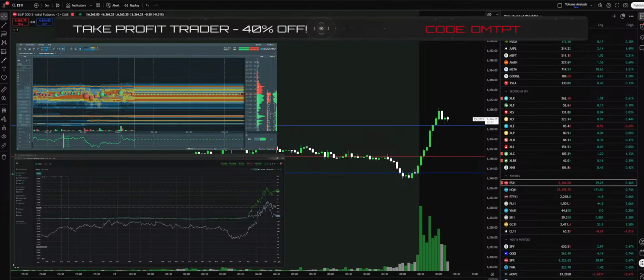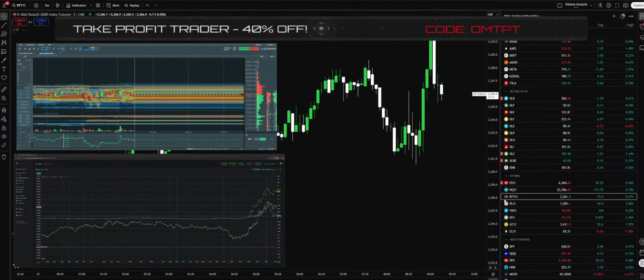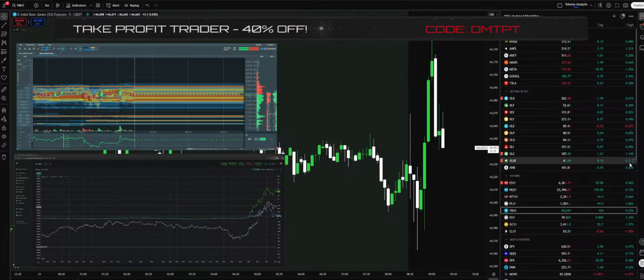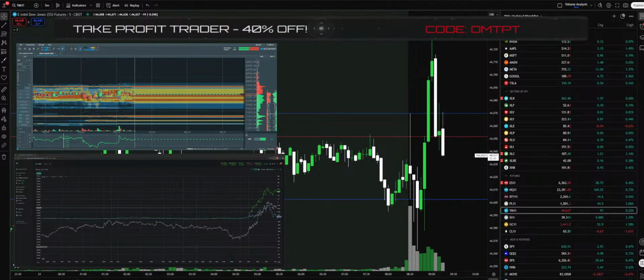Another top wick on NASDAQ, but no 3 criteria. RTY is here. Dow is here. Dow's coming off nicely. Gold is still flying. Where's the safe money going? Shouldn't it flow back and forth, for example, out of ES and NASDAQ into gold or vice versa, not everything just flying?